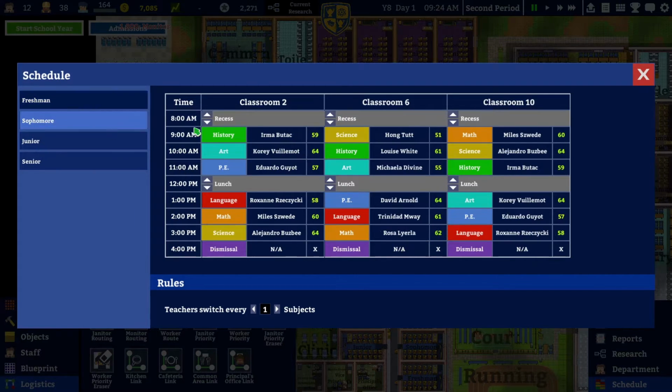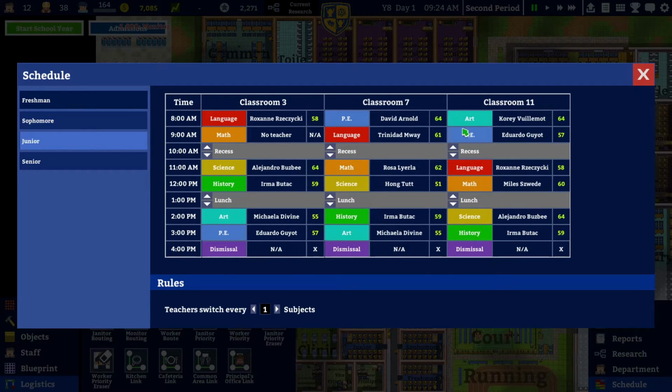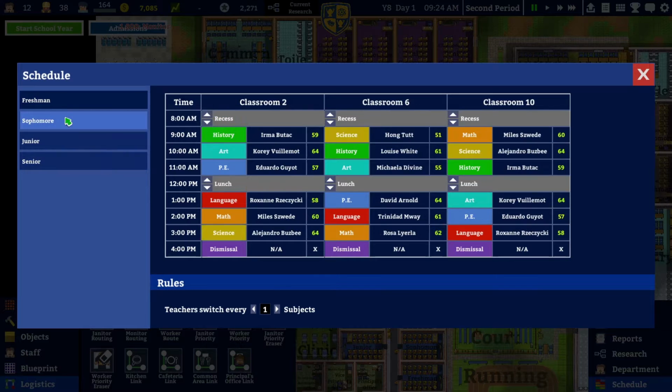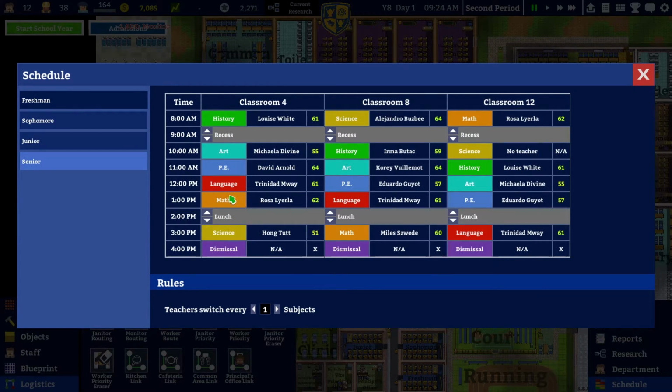Yeah, maybe it's just a case of how that's all scheduled, but I don't think we can change the schedule, can we? Yeah, that's not going to help, is it? So we've got ourselves a gap in the juniors. So we've got a gap where there was no teacher. Math, and then the seniors. Do they have a gap? Math and science. Was that it for no teachers? Yeah, I think it is just math and science.